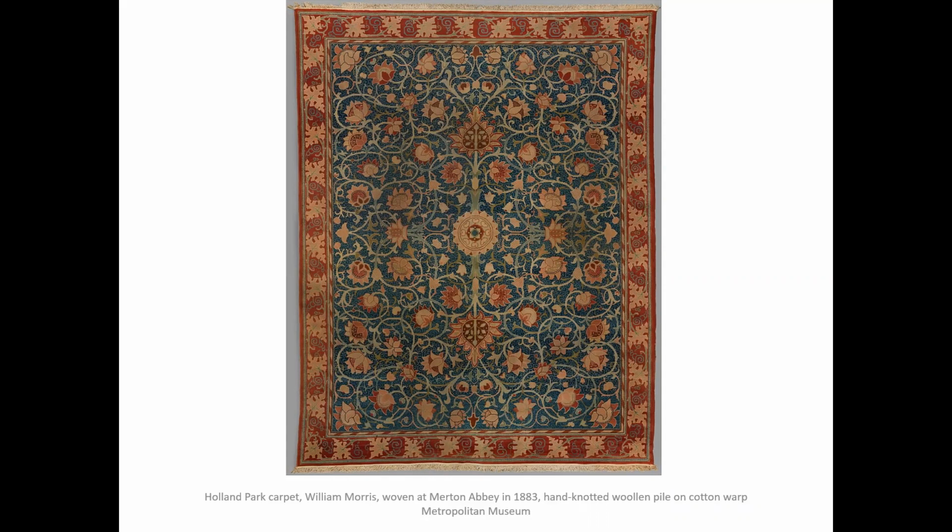In the same year he designed the Holland Park carpet, Morris joined the South Kensington Museum, now the V&A, as an advisor on their acquisition board, and many of their historic textiles were thereafter bought on Morris's expert advice.